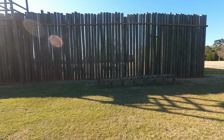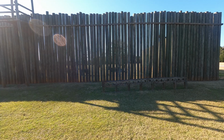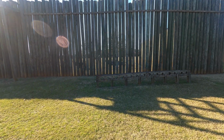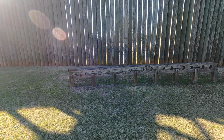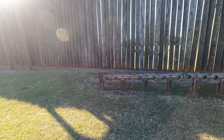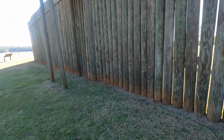Alright, as we stand outside the part of the reconstructed stockade wall, you can see some of the devices that held the prisoner. And if I can stay out of the sun, I'll show you the guard tower.